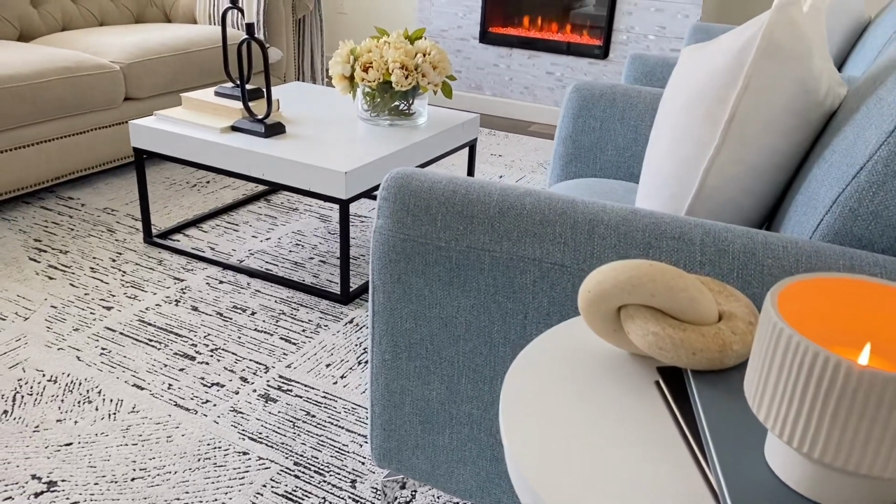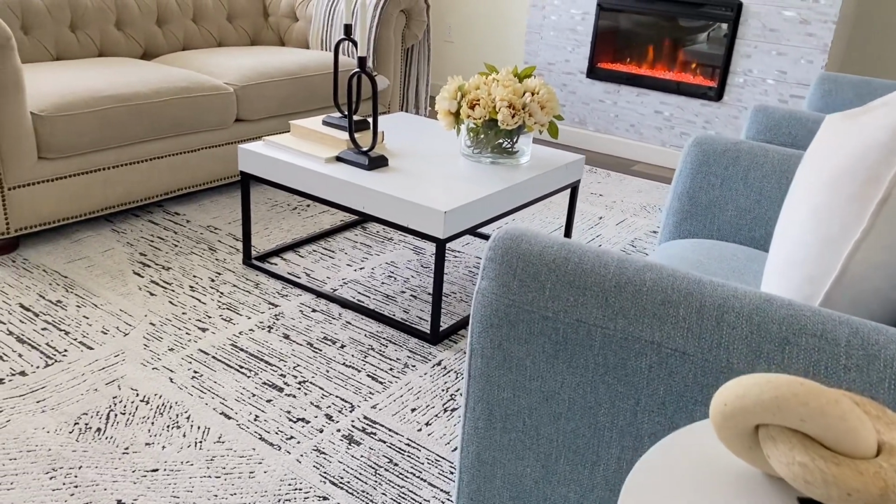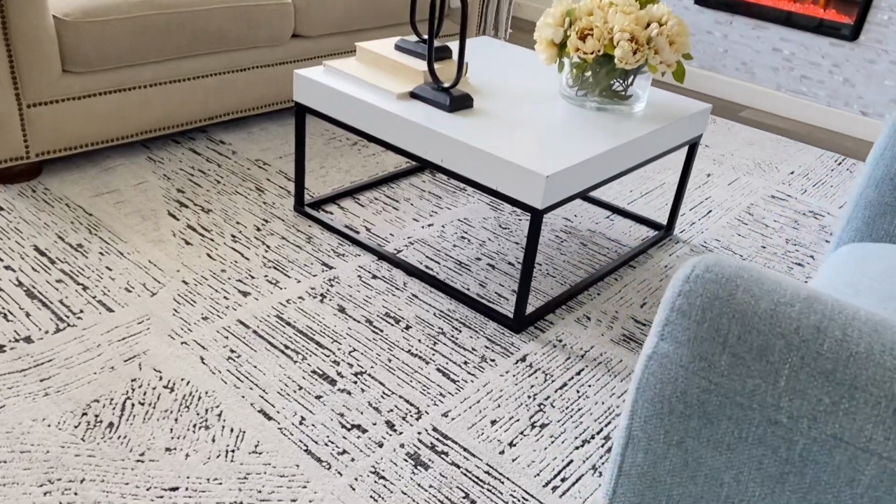So I try my best every night to clean, dust the floor, and mop the floor. But yeah, we're not here for cleaning tips, we're here for the carpet.